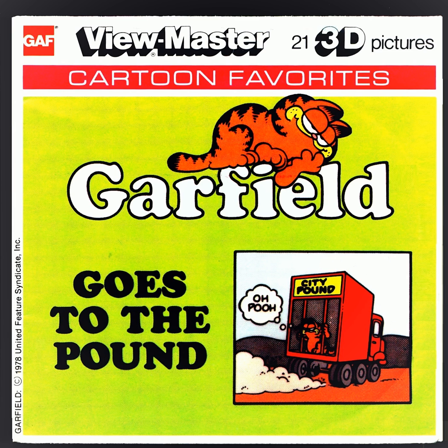VIEW-MASTER Reel 1. Picture 1. Time for Garfield to rise and shine. Picture 2. It's tough to face Odie in the morning. Picture 3. I'll get the dog yet. Picture 4. Odie's leap to freedom. Picture 5. Garfield follows. Picture 6. Look out below. Picture 7. Oh, Odie brought a friend.